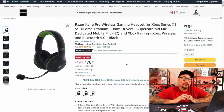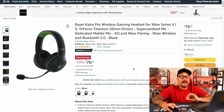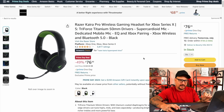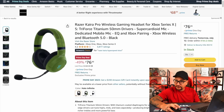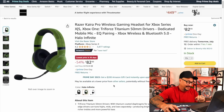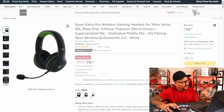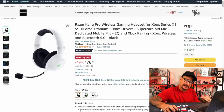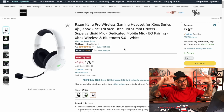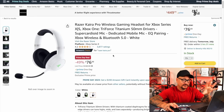Now, the Razer Kaira Pros are also on sale at $76.49, regularly $150. I love this headset. It's absolutely phenomenal on Xbox because you get a lot of the controls right in there. One of my favorite Xbox headsets. Pretty good on PC, but it really shines on Xbox. Now, the Halo one's also on sale for 83 bucks. Is the white version on sale? $76.49. How much were the black ones again? So $76.49. That white version's pretty sweet right there. That looks awesome. And again, this headset is phenomenal. It's incredibly cozy. The sound is amazing, and it truly shines on Xbox. If you're an Xbox gamer, this is an awesome option.